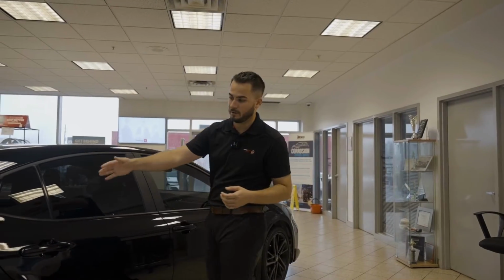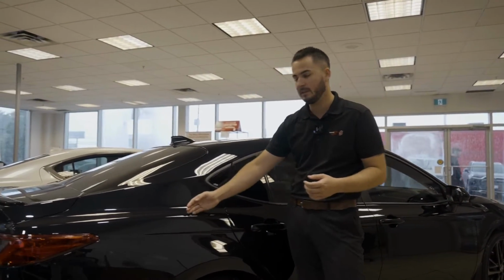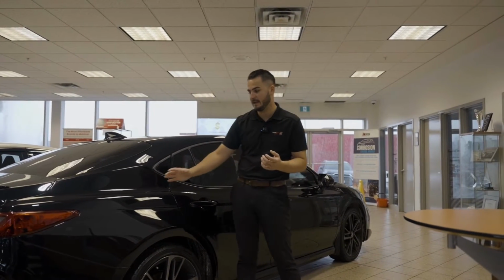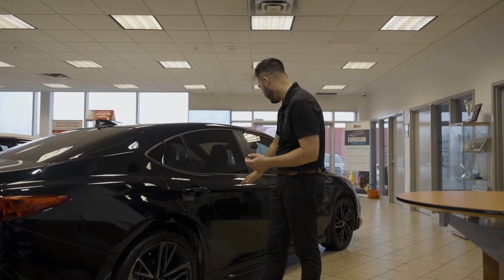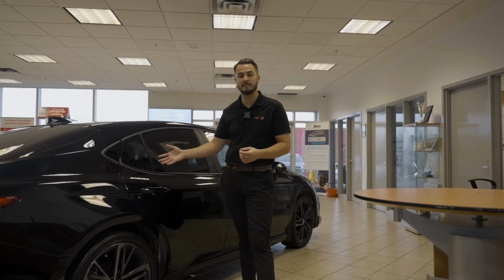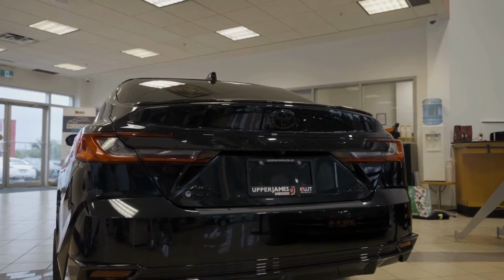So if you look onto the rear here, I like this little hump that they've added on the rear quarter panel. It's something that's very, very small. However, I think what they did is they made it look a little bit more aggressive onto the rear end. And if you follow that line all the way down the side of both the rear door and the front doors on both sides of the vehicle, it definitely makes the Camry stand out a little bit more and look a little bit more aggressive.